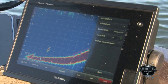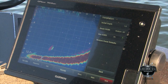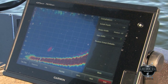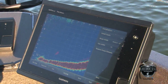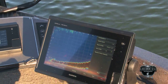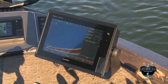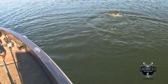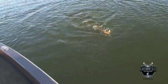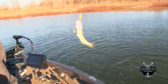Something's coming up, getting agitated, coming towards her bait. Oh, got him, holy cow, did you see that? You actually can see it on the screen. You saw that fish come up off the bottom and just kind of started hesitating, and it's a smallmouth. You could see that fish on the graph literally come up off the bottom and set up to ambush that bait. And then I felt the bite. Holy cow. That's crazy.